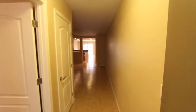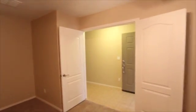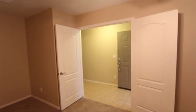So when you first walk in, that's the screen door closing behind me. To the left here, you've got a nice little office. It has French doors, very good size, ceiling fan, everything. And it's not considered a bedroom because there's no closet.